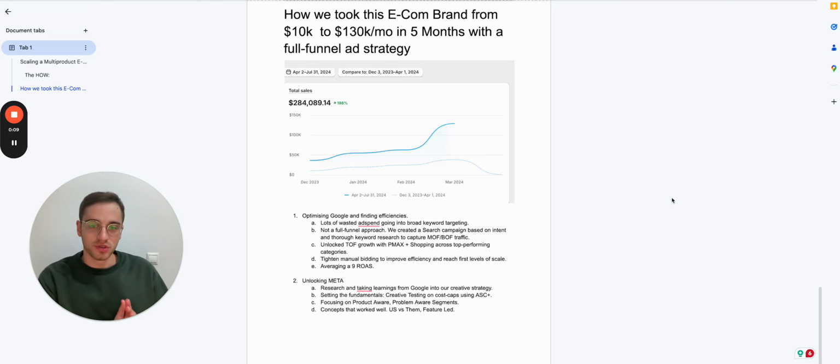This is exactly how we took this second brand from around 10K a month to over 130K a month in under 5 months with a full funnel ad strategy.